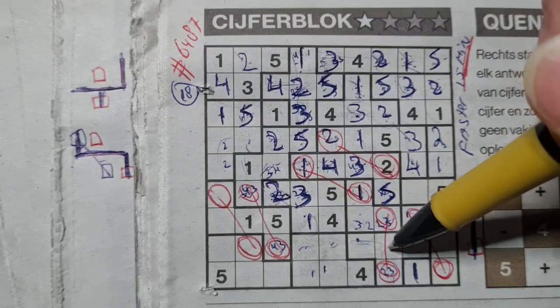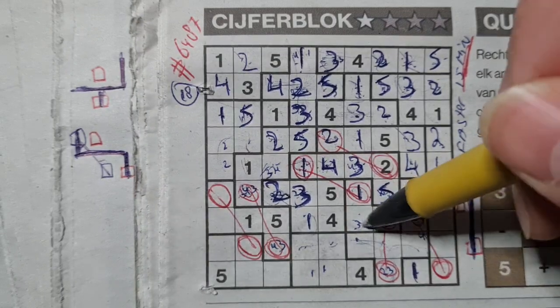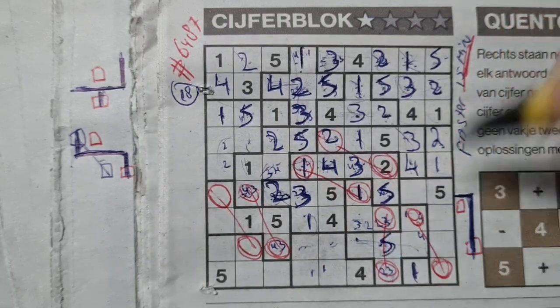2 and a 3. I think this box should be a 5 because it can be 1, can be 2 or 3. We have a double 2 there, double 3 there. And can be a 4? Yeah, definitely a 5. Okay.